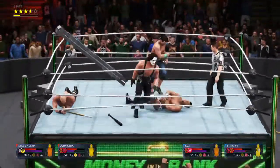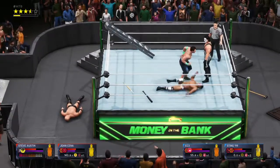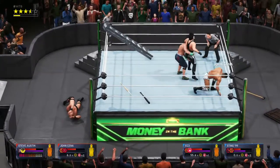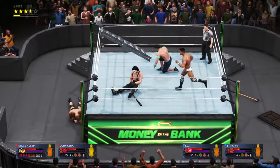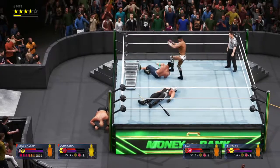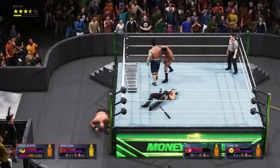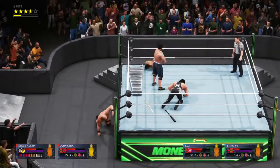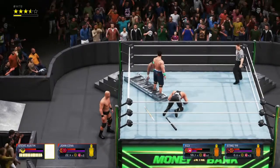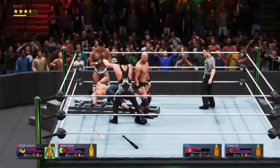Right to the gut. What a reversal from Steph. The champs ran on shaky ground now. I think this one's over. And look at the quickness by Cena. And a weakened state here, guys. Back suplex. EC3 going for it. Between the ropes. Oh, John Cena. The title's in jeopardy.